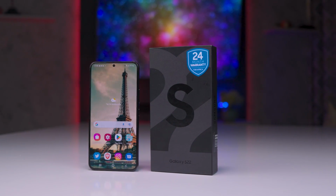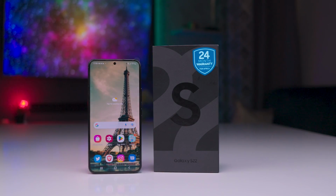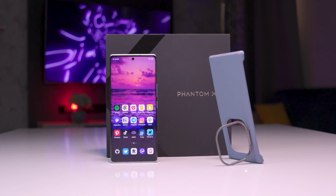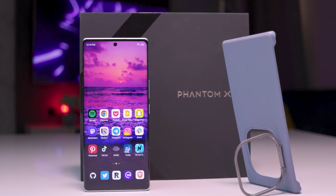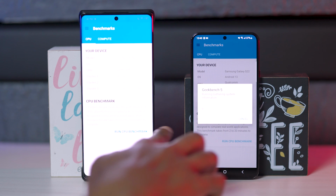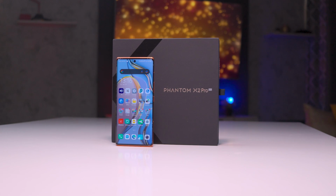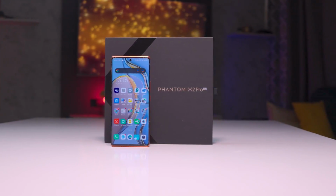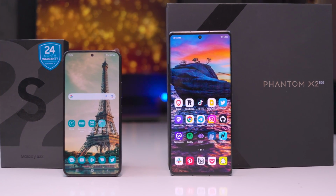The S22 has a much brighter display and most people would prefer a more compact phone, but the standout design of the Phantom X2 might pique the interest of people who like slightly larger screens, but the screens mainly go toe-to-toe, especially on refresh rate. The Phantom, however, lacks IP68 water and dust rating. It is also worth noting that both phones don't have slots for expandable storage.